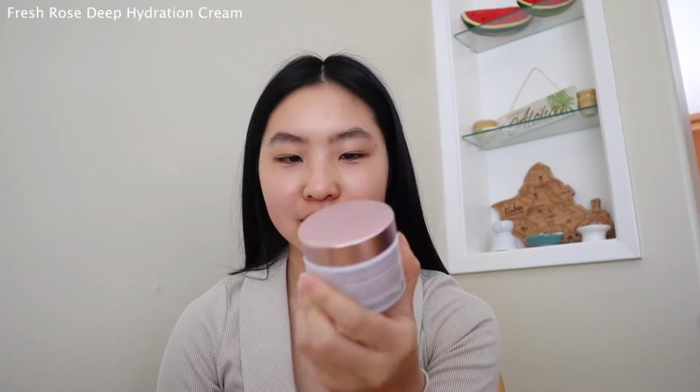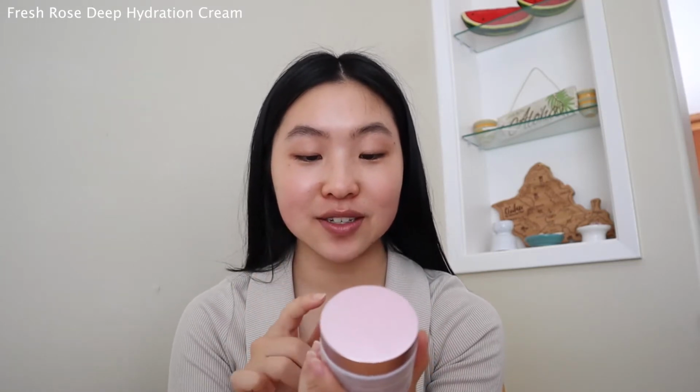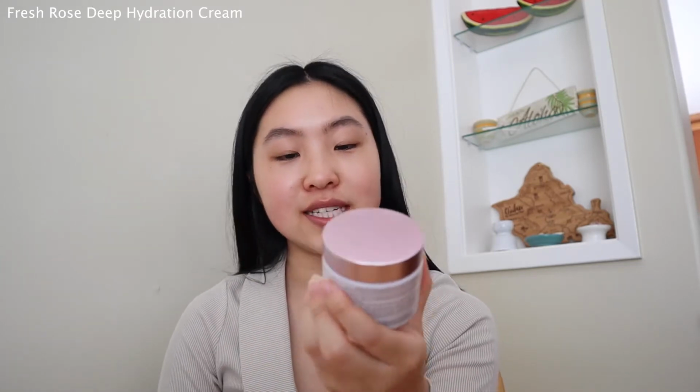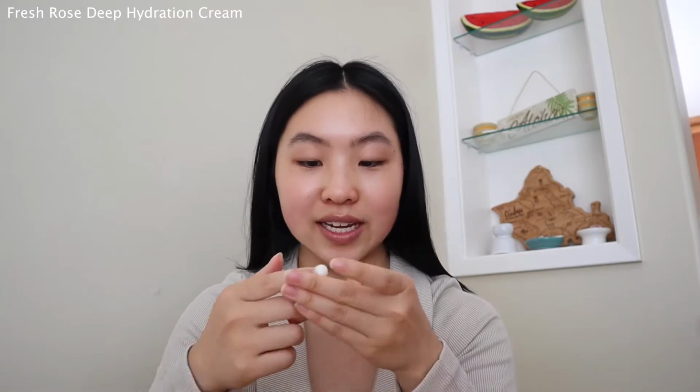For my moisturizer, I usually use this at night, but I'm going to go ahead and use it today because my skin, as I said, is as dry as a desert. This is the Fresh Rose Deep Hydration Face Cream, and it's really, really thick. Like, it will not budge. So that's how you know it's really going to lock in the moisture from all your previous skincare steps. I just add a little bit.